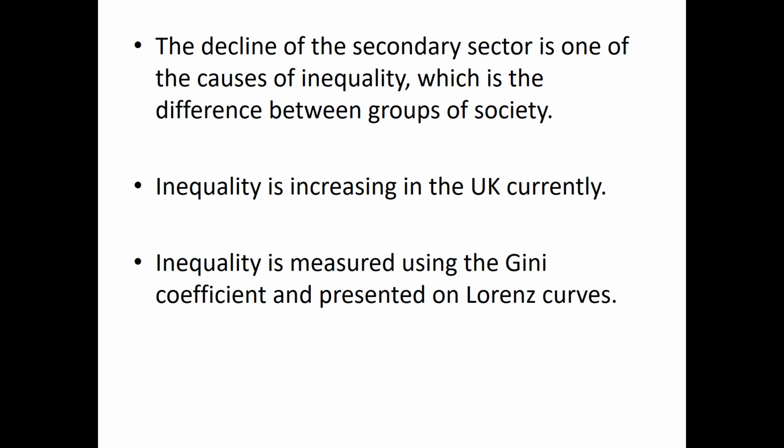Okay. Then we finish this part of the module by talking about something called inequality. Inequality comes up in year 1 and year 2. It's quite an important concept. Inequality is the gap between the haves and have-nots, and I'm not going to go into too much detail here. What I do want to emphasise today is that if you cannot remember what the Gini coefficient or a Lorenz curve is, could you make that a bit of a priority, please?